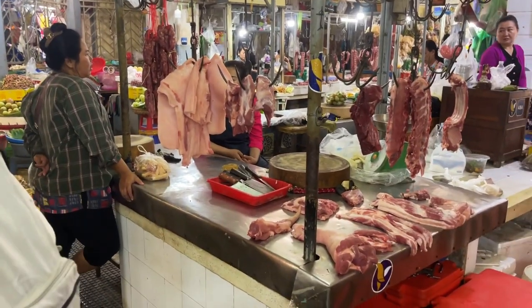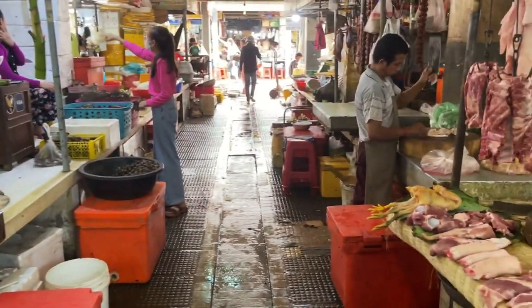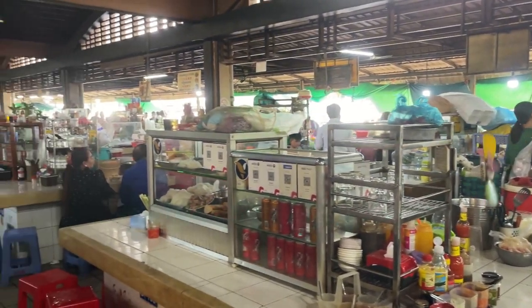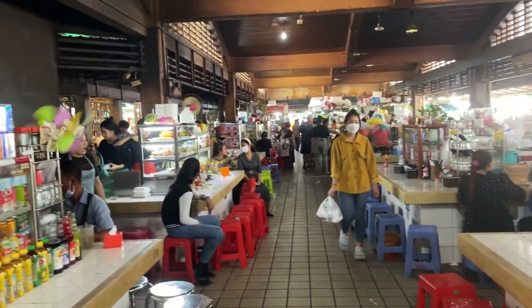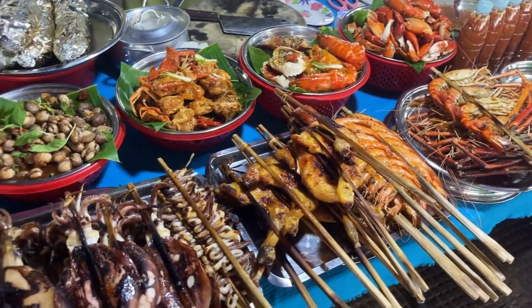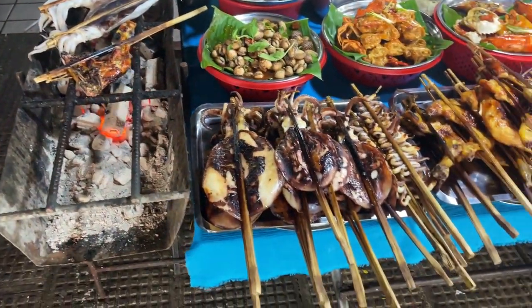So I've just found the meat section. There's meat hanging there. There's somebody chopping some there. So we've now found the food section where you can sit down and have some food cooked fresh for you. I don't know if we're gonna do that. I'll keep looking around, but there is this here as well, which is nice. This one's got fish and a little barbecue where it's actually cooking the fish, which I like. I like when it's fresh.